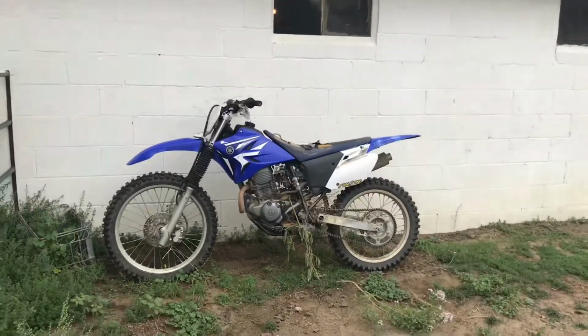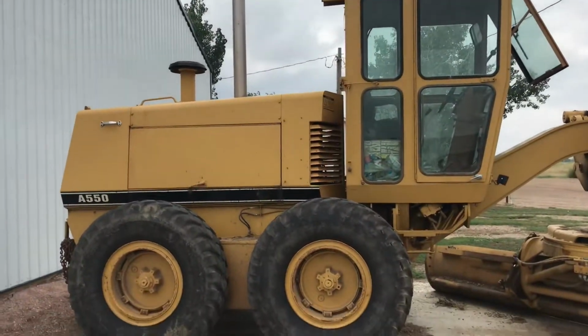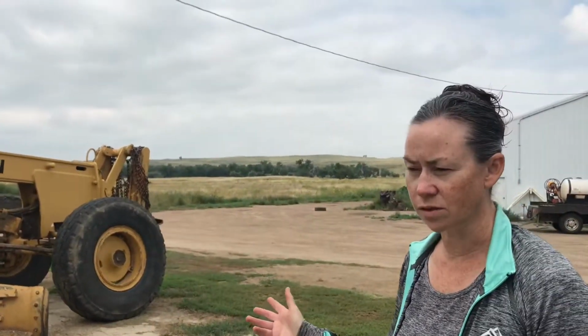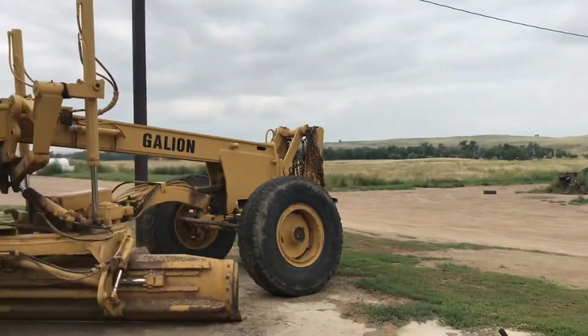Notice the mosquitoes? Yep, I'm getting covered. So tell me what they use this for. This is a road grader. Sometimes we call it a blade. If it gets really muddy, or in the winter, if we do get any quantity of snow, it's used to either improve the roads or clear snow in the mud. Just to grade them out.